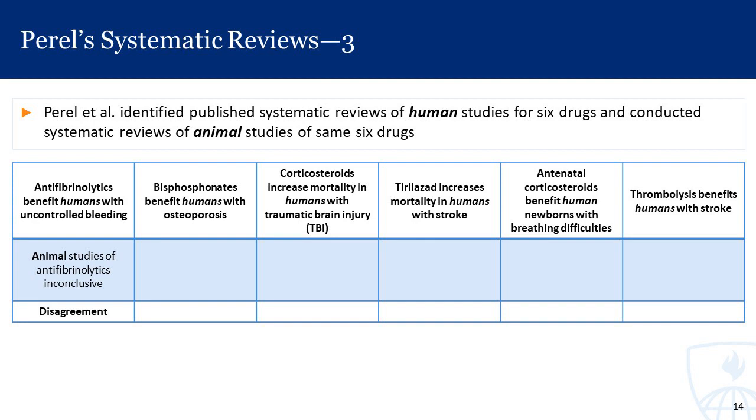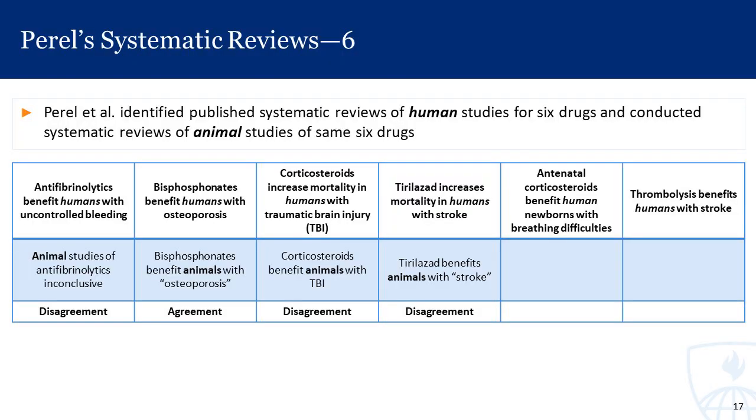Bisphosphonates were found to benefit humans with osteoporosis, and they also benefited animals with osteoporosis. Corticosteroids increased mortality in humans with traumatic brain injury, but they benefited animals with traumatic brain injury. Tirilazad increased mortality in humans with stroke, but benefited animals with stroke.